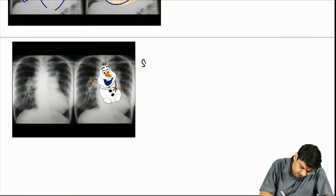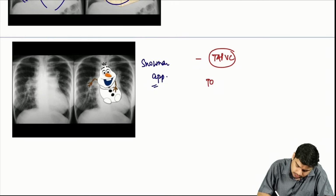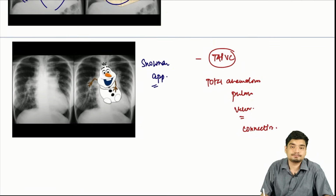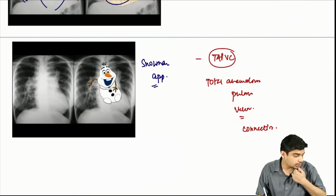Last, you have the snowman appearance. This is seen in TAPVC, total anomalous pulmonary venous connection. Alright. This will be seen in total anomalous pulmonary venous connection.